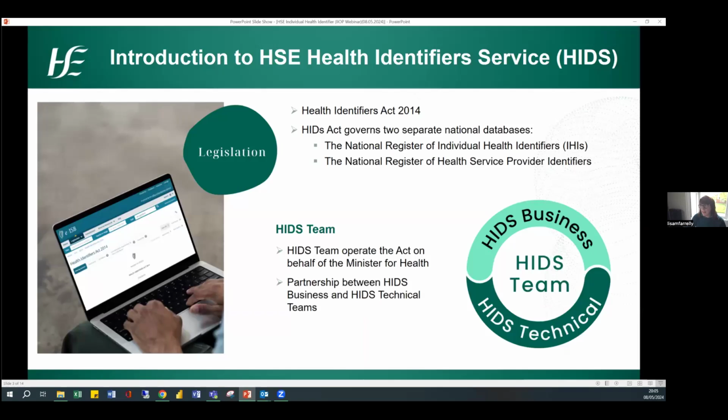So straight into it then, the backbone of the Health Identifier Service, we call ourselves HIDS for short, is the Health Identifiers Act, which was enacted in 2014. And this governs two separate national databases, the first being the National Register of IHIs, which I'm going to talk to you about tonight, and the National Register of Health Service Provider Identifiers, which hopefully I could come back at some stage in the future and maybe talk to you about that at a later stage.